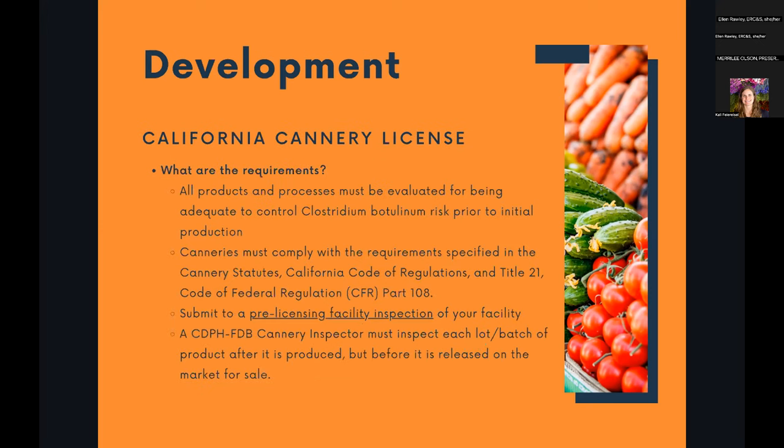So how do you get a cannery license? There are several requirements before a cannery operation can obtain the license. First, all the products and processes must be evaluated by the University of California Lab for Research in Food Preservation for botulism risk prior to the initial production. The lab works with you to validate the process that you use to create the product, that it will have a certain pH, it will have a certain water activity, and the product needs to meet those parameters and others, and you need to produce it according to the specific instructions or recipe that you share with them.